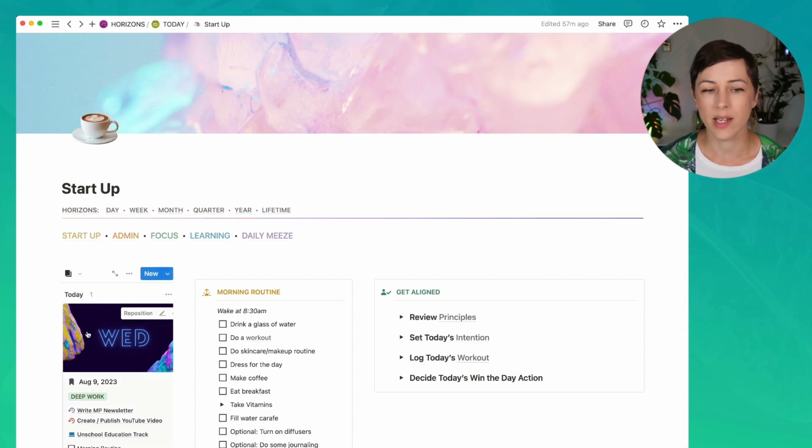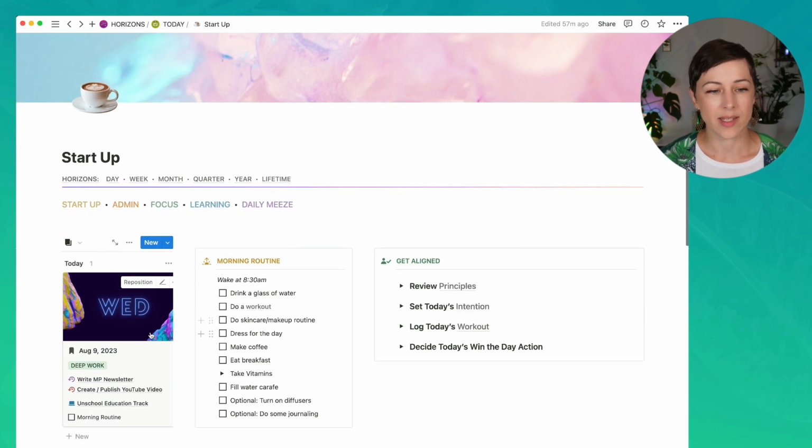On the left-hand side, I've got my daily journal. And if you've seen some of my other videos around theming, you'll know that I love to theme my days. So this basically acts like a recommendation engine. And it says, today is a deep work day. I need to write my newsletter, create my YouTube video. I'm studying my unschool education track. And I have a checkbox here for my morning routine. I already know what I'm supposed to be focused on today because it's right here in this little snapshot.